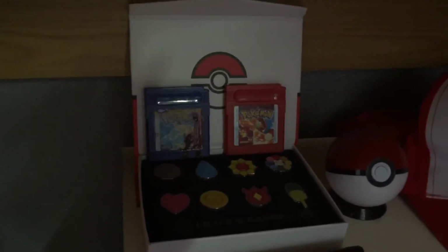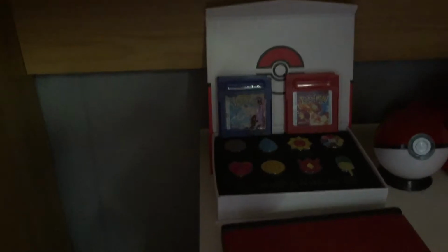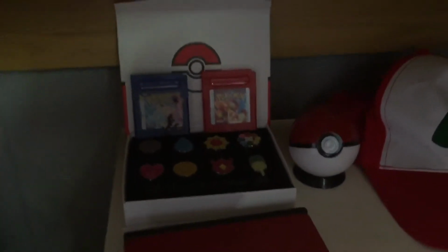Again, guys, you can pick up these quite nicely online. They are really cool. As soon as I saw them, I thought I have to pick them up. And they are seen quite often at Comic-Cons. Same with the little Pokeball as well.